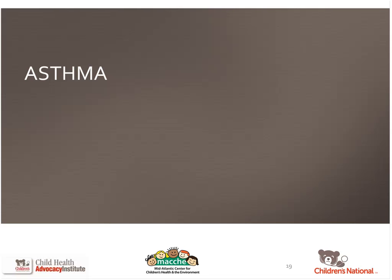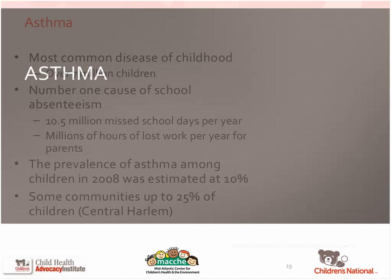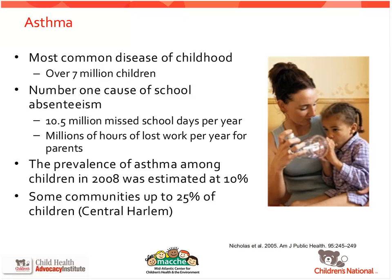So let me turn now to probably the most common chronic disease of children, asthma. There are over 7 million kids in the U.S. who have been diagnosed with asthma. And asthma costs the school systems in this country and the children and the families 10.5 million missed school days per year. So obviously kids who aren't in school can't learn, but kids who aren't in school need somebody to supervise them and give them their medicine, and that often means that parents need to stay home, so there's a loss of income along with the increased expense if that kid gets sick enough to need to go to the medical office or the hospital.